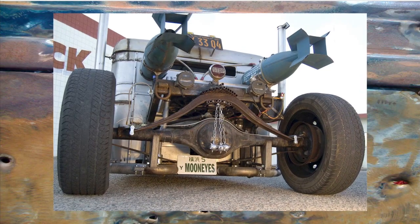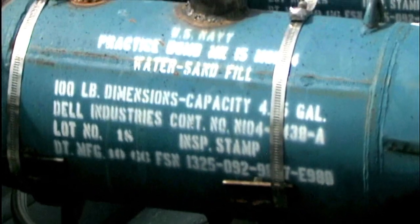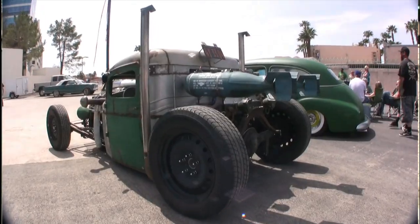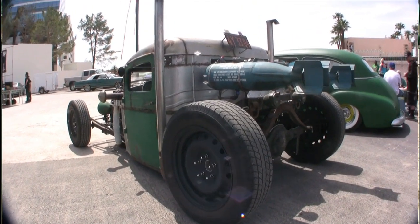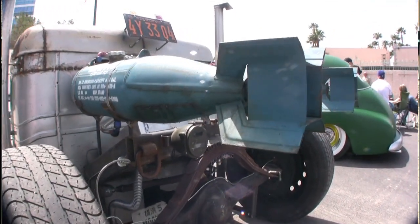So let's check out the back over here. Tell us about these tanks back here. This is intriguing. Oh, the tanks. Everybody asks me about this one. The tanks come from an Army surplus place back east. I believe it was Omaha Surplus. They originally were set up as practice bombs. They used to fill them up with either sand or water and drop them out of airplanes at targets. And perfect candidate for a fuel tank for something like this.